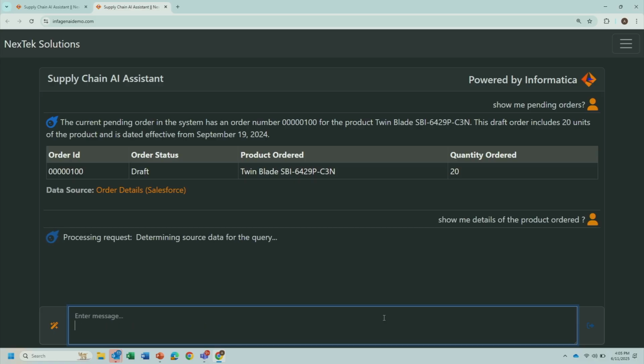When I'm looking for details of the product ordered, I didn't specify what product I'm looking for. It's going to a completely different system right now. It knows from a previous conversation what product has been ordered, based on the order that is in context. So the planner prompt knows what is in context. It understands the user's intent again, that the user is looking for the product ordered in the previous question, and it executes.